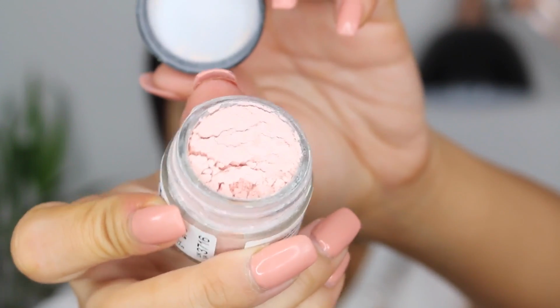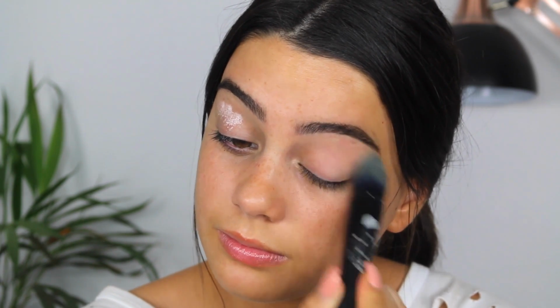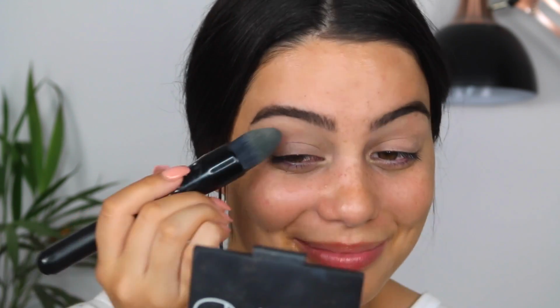And I got this translucent face powder from them. It is called Emotional Brilliance. It looks very pink, but I'm hopeful. I'm just going to use this little Morphe MB12 brush. The translucent powder is very lightweight. I actually cannot feel it on my eyes. I'm almost like, did I set my eyelids?